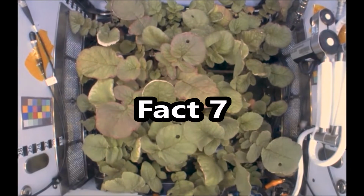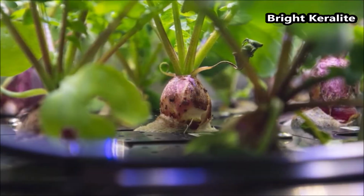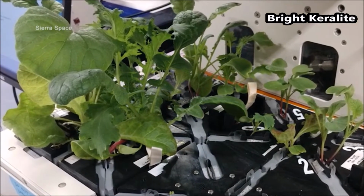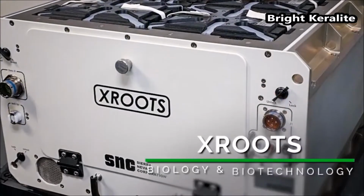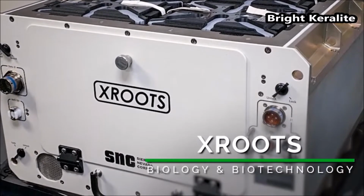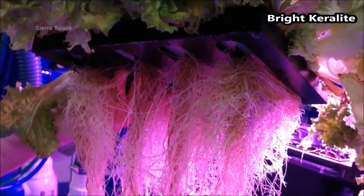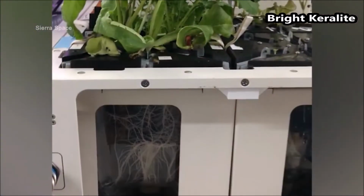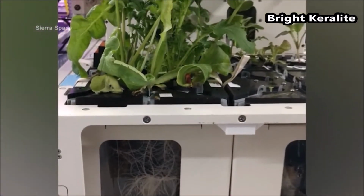Growing plants in space involves soil, which can be heavy and require a lot of maintenance. One experiment launching on Northrop Grumman's 17th resupply mission hopes to change that. The XROOTS experiment is looking to use hydroponic, or water-based, or aeroponic, air-based, techniques to reduce mass. It will allow astronauts and researchers the ability to watch the roots as they grow.